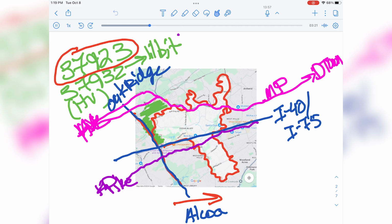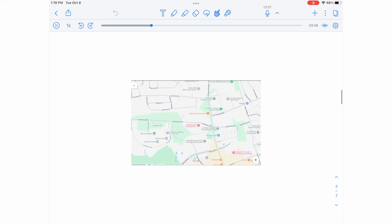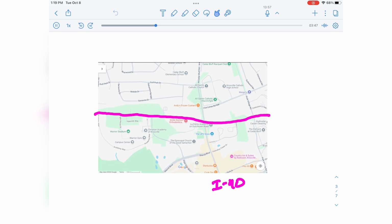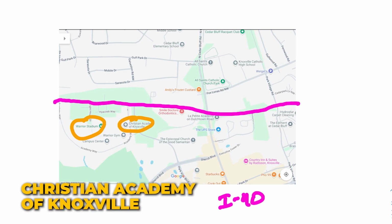Now let's talk specifically about what is in Cedar Bluff. So I want to show you, first of all, Cedar Bluff is known as, when I think Cedar Bluff, I think of private schools, because you have this road here. It's called Dutchtown, and it runs parallel to I-40. I-40 is down here, by the way. But look at this. You've got Webb. This is Webb. You've got CAK.